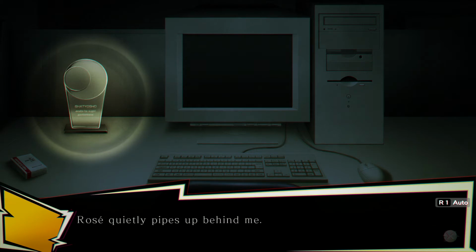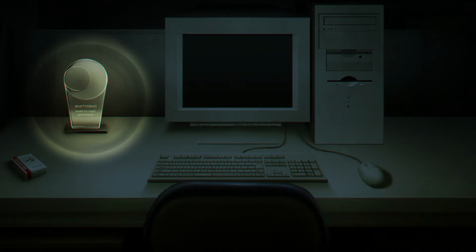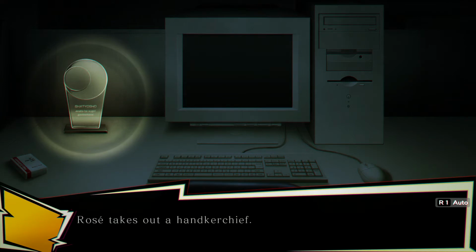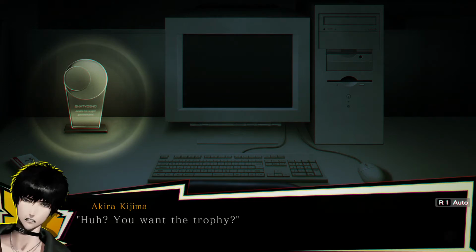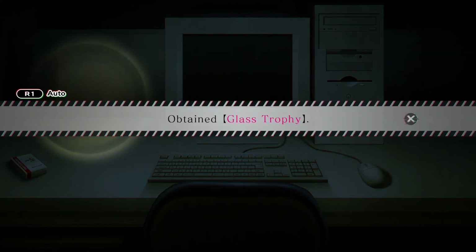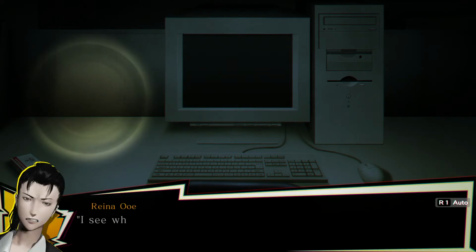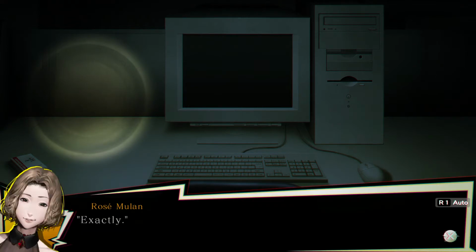Rosé quietly pipes up behind me. Kijima, use this to pick up that trophy for me. Rosé takes out a handkerchief. Huh? You want the trophy? Yes, but I need you to be careful not to get your own fingerprints on it. I don't know what you want with it, but I've got it. I see what you're doing. You want the prints. Exactly.